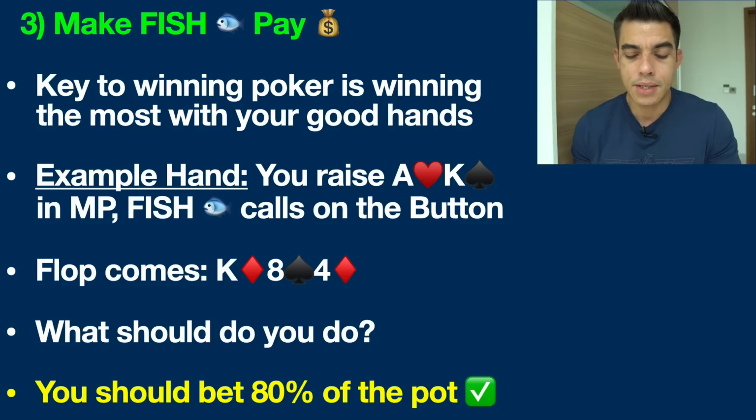Let's give you an example right now. So you raise up ace king offsuit, ace of hearts, king of spades in middle position, and a fish, one of these recreational players who plays a lot of crappy hands like we talked about before, calls you on the button. So we're going to be out of position in this hand. We're going to be acting first, but in this situation our hand is just so strong. Ace king is one of the best hands in the game that it doesn't really matter. We're still going to be at a big advantage in this hand because we have one of the best hands in poker.